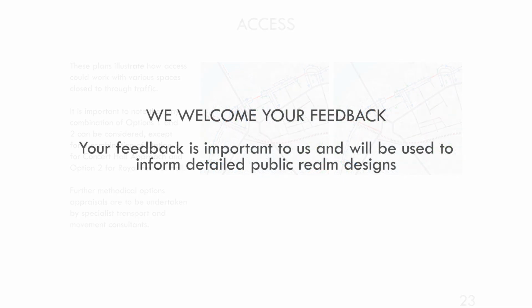This is a major project, and we want to work with the local community to involve you in its planning and design. Your feedback is important to us and will be used to inform detailed public realm designs.